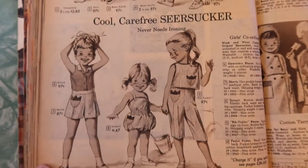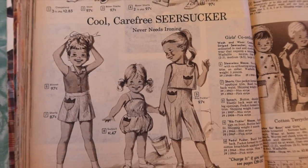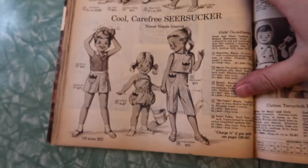Never needs ironing. Yep, pushing that. Mom doesn't need to iron as much anymore, thank God. The 60s were all about not having to iron.